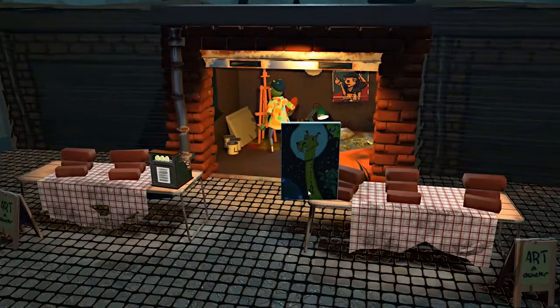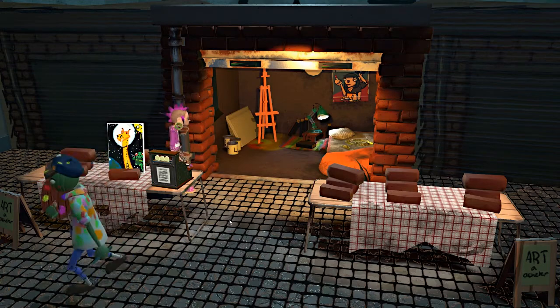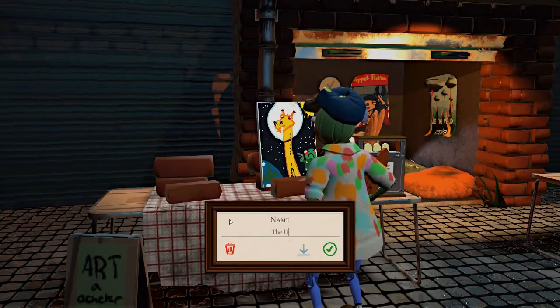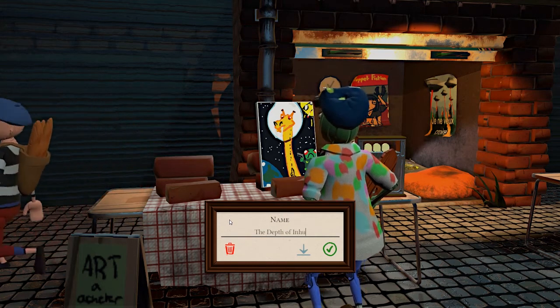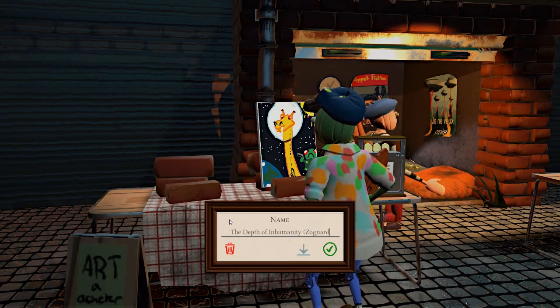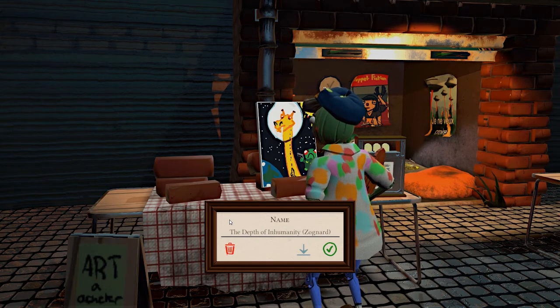Okay. So what should I call this one? We'll call this one The Depth of Inhumanity. Zognord's Return. Oh. The Depth of Inhumanity. Zognord. That seems good enough to me.